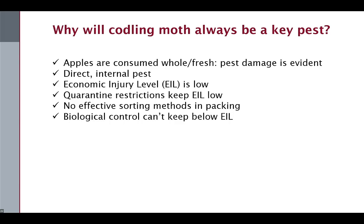And last, we count on biological control in so many situations, but codling moth really just isn't one of them. That makes me sad as an entomologist. I wish it were. But when your economic injury level is so low, and biological control presumes that you have to have some population to keep it going or an alternative host, it could suppress it, but without anything else, it may take you from 75% fruit damage down to 30% fruit damage. And 30% fruit damage is still a disaster in anybody's book.